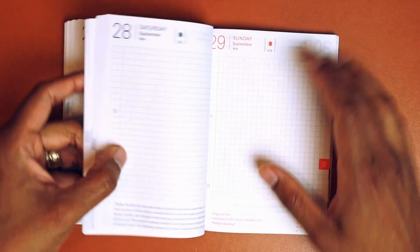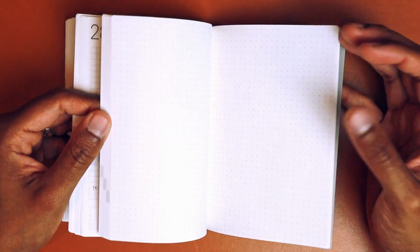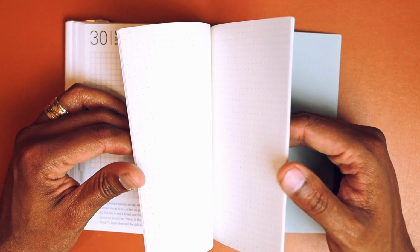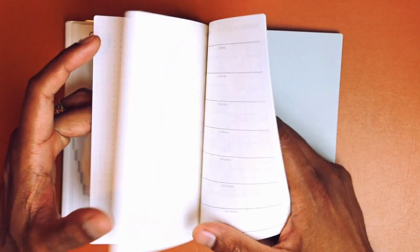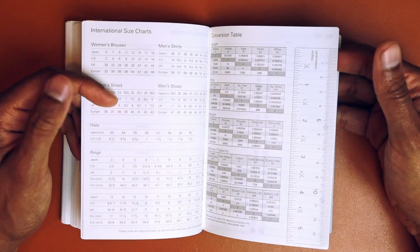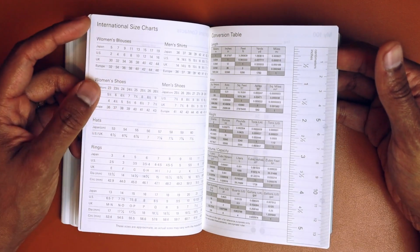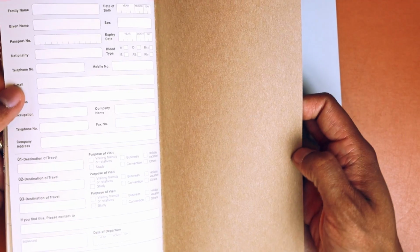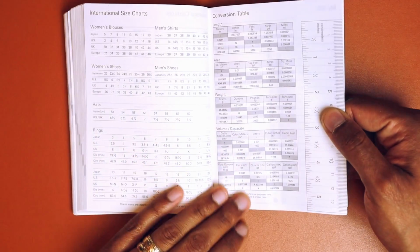The other thing I personally didn't resonate with is all these pages in the back. Now, this isn't just with the Hobonichi A6. I tend to do this with most planners. The pages in the back, if they've got recipes or things like that, I don't typically use this stuff. I get the intent, and I do like the fact that it's there, and especially international size charts. I think that's more relevant than some of the pages in the back of the Traveler's Notebook that they tend to give you sometimes, which is just like a departure card, which is great, but not really relevant for me day to day. They give you this stuff. I just personally don't use it.